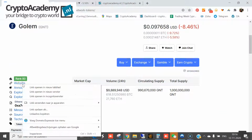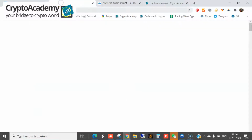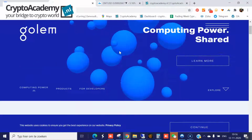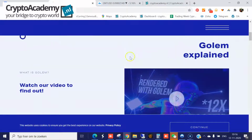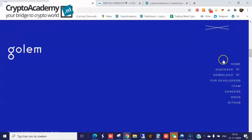The website, if I open a new tab, you can go to golem.network for more information, and you can see that some videos are there. You can take a look at the developers, downloads, the team, careers, docs, and GitHub. On GitHub, you can find the specs, for instance.